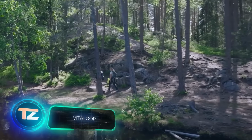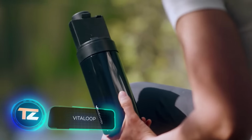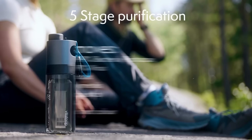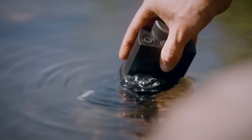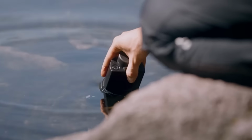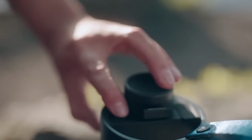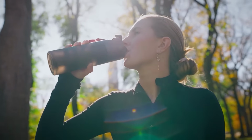Do you think this is just another trendy sports bottle? Well, sort of. The folks at Vitaloop did feature athletes in their ad, but the main focus is on water purification. They use the NanoFlow system for 5-stage filtration, removing 99.9% of lead, microplastics, bacteria, and viruses. If you're thirsty, you can even draw water directly from a puddle. And in just 45 seconds, it will be drinkable.